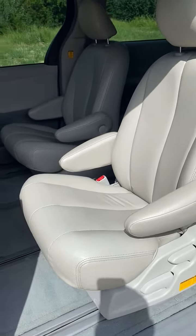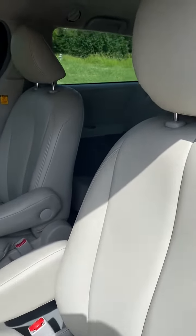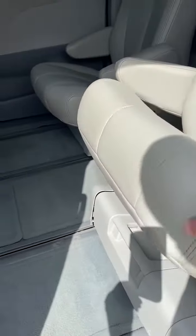Captain's chairs. It has manual sliding doors, I'm sorry, they are not power. Manual sliding doors. Reclining seats, very cool.